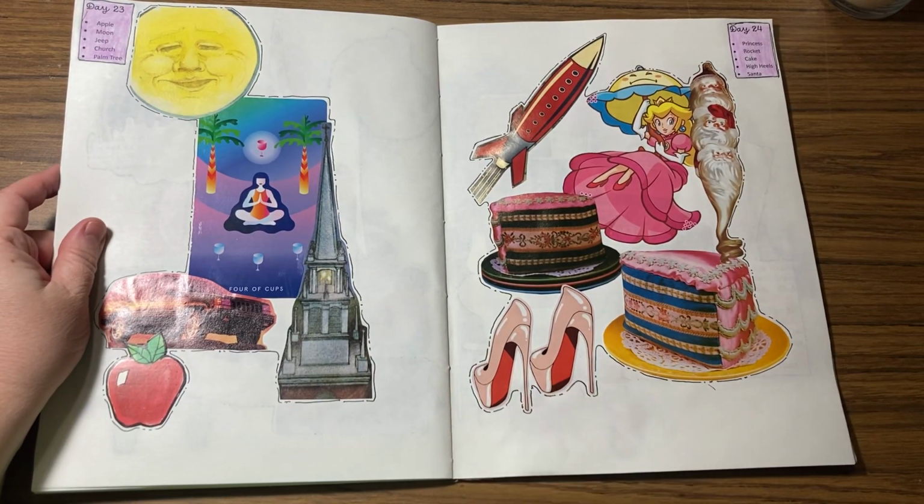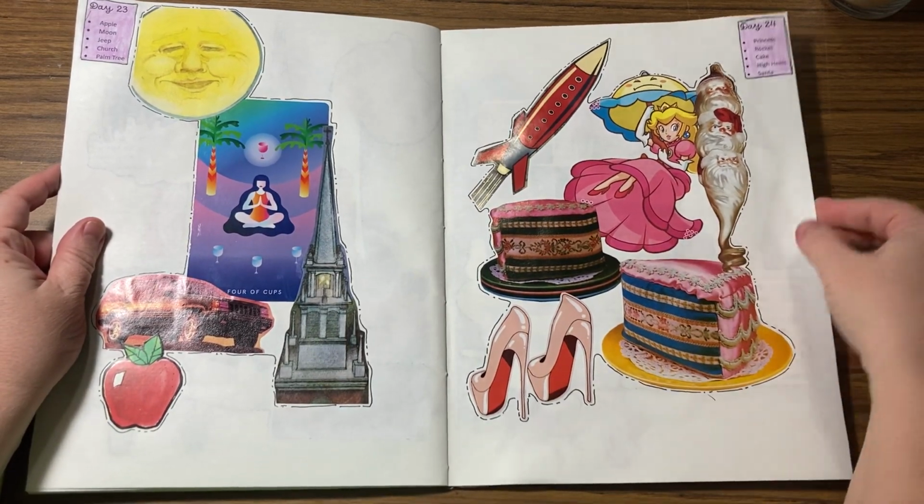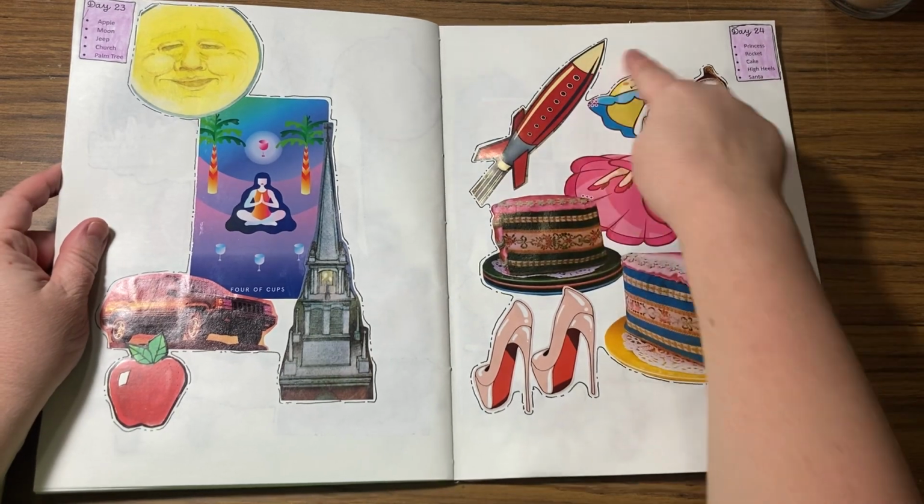Heels, I've been saving that for a while. It's really pretty. Princess, I went with Princess Peach. And then Santa's this little cute ornament. And then rocket, I thought that rocket was really cool.